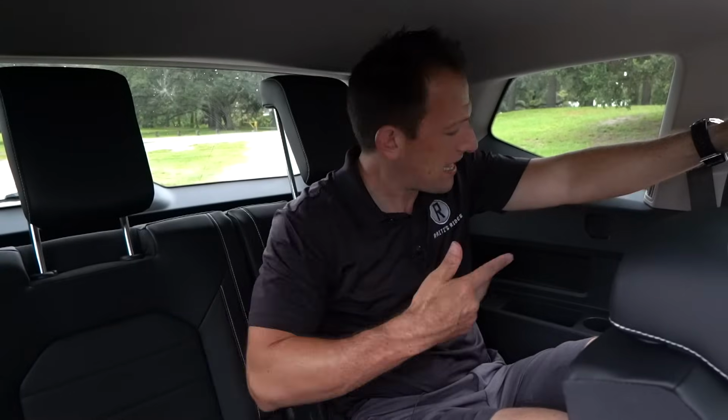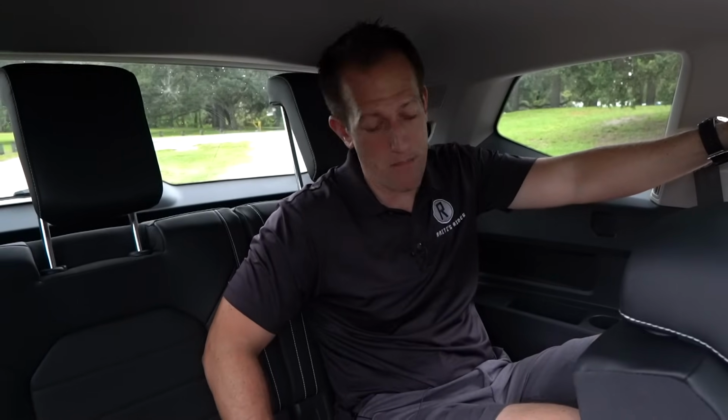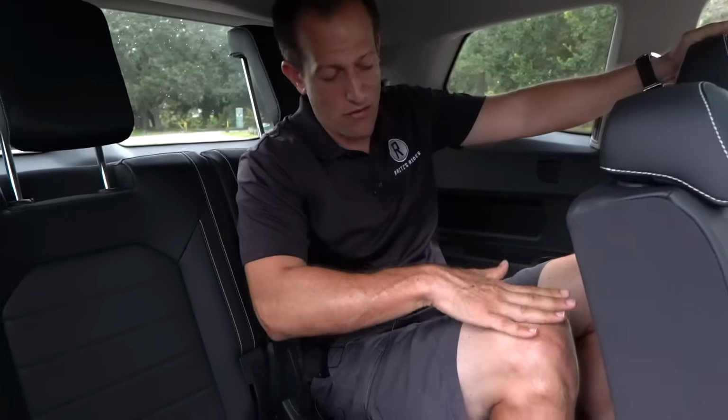My only zonk is there's no USB or USB-C. If I'm sitting in the third row, I want my phone to stay charged. Why does Jimmy, Johnny, and Susie, why do their phones get charged and mine don't? So that is a little disappointing, especially at this price point. But I'm telling you, if you look at my knees, they're not too high, which is great. And the seats are very, very comfortable.